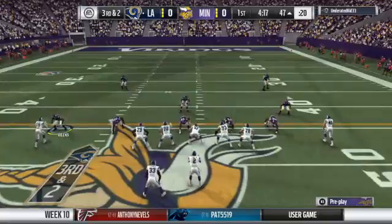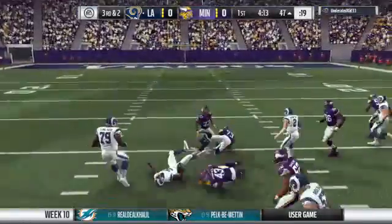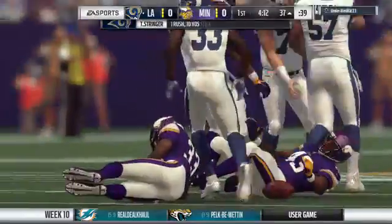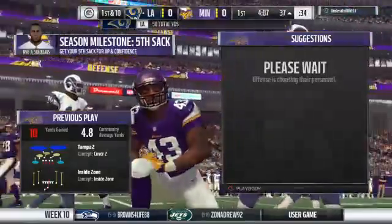And the Vikings with an extra defender in the secondary on 3rd. Playing coverage here. And he will have a 1st down as they get into the ground at the 37. It's a 10-yard pickup, and it moves the chains.